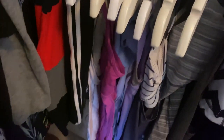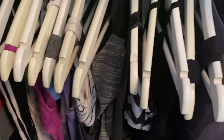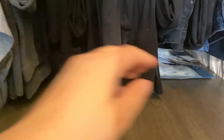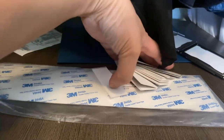Over here are the workout tops, from the tank ones up until the short sleeve ones. Then I have leggings and then jeans. Then you can see my undergarments here. All right, so then here I just have some more nameplates, only because I wasn't sure if I was gonna add some more bins or not. So those are just kind of there.